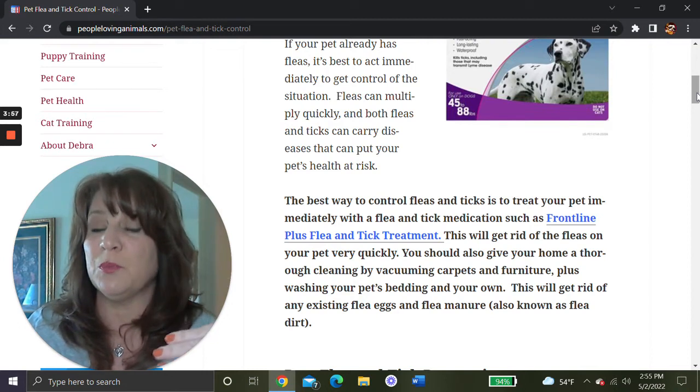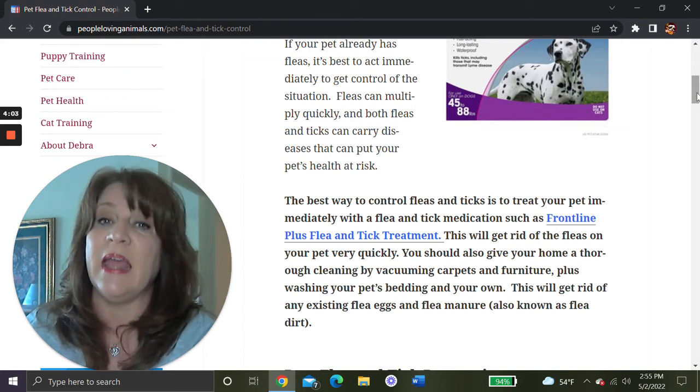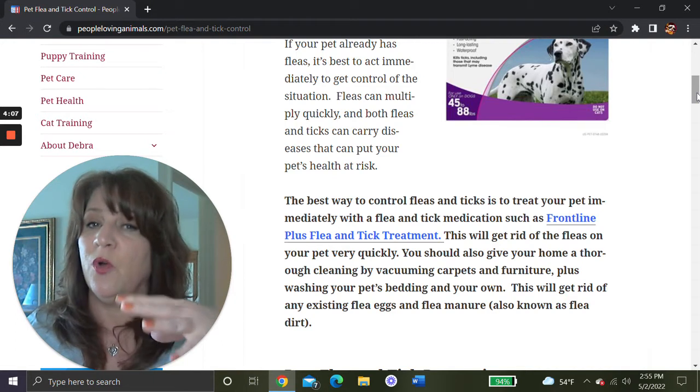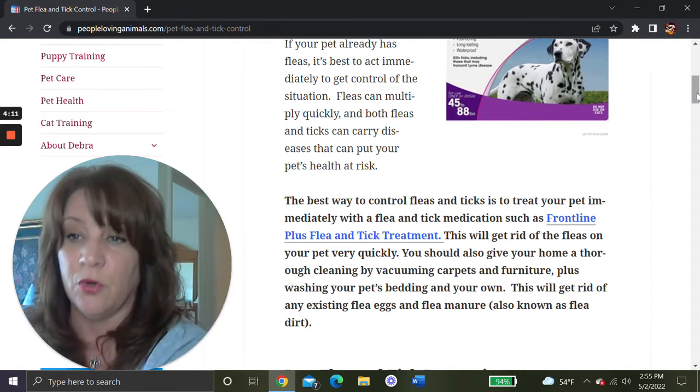But it's gross, there's going to be leftover flea dirt, which is basically flea manure, and also there could be flea eggs left over in the bedding and on the furniture. So give your pet the medication and go ahead and give your house a thorough cleaning just to get rid of all that.